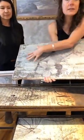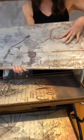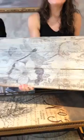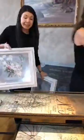This is stunning. So again, this is a piece of decoupage that's put on here, and then whoever did this has added the little paint designs around the edges. Nanny Mark says they're gorgeous. Oh, good. Yay. So this one's a little different.